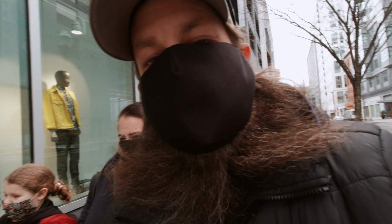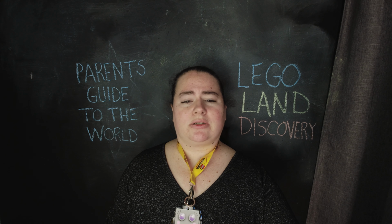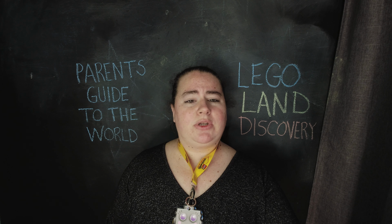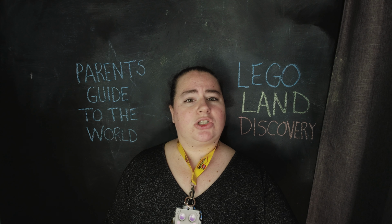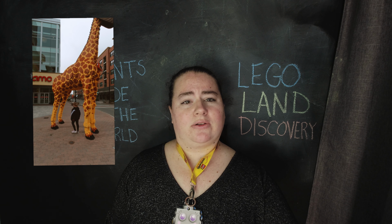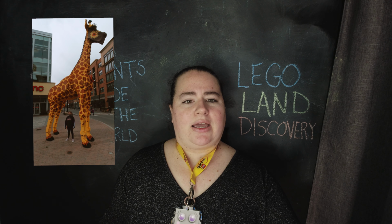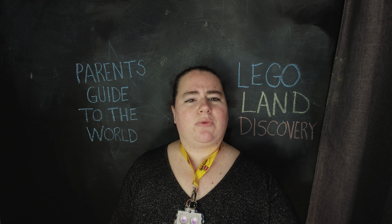So, the first thing to know is it's kind of in downtown Boston. It's in a great little district, there's stores all around it. And when you first arrive, there's this giant giraffe out in front. I don't even know how long it could have taken them to put it together, but it is super neat.